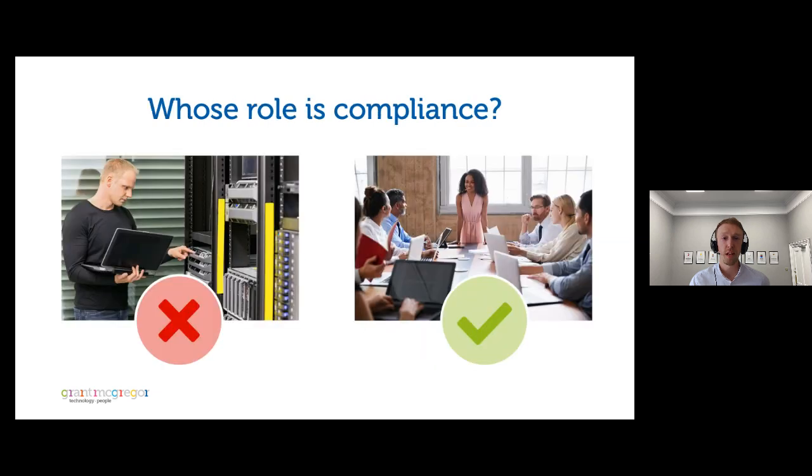But first, let's clarify whose responsibility is risk management or compliance within your organisation. Perhaps it's the IT manager, or perhaps it is an outsourced IT company like ourselves. In fact, it's neither. Both the NCSC and the Information Commissioner's Office, the ICO, are very clear on the point that the responsibility for risk, information security, and compliance all rests at board level.